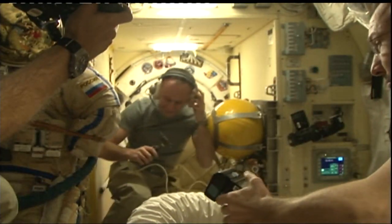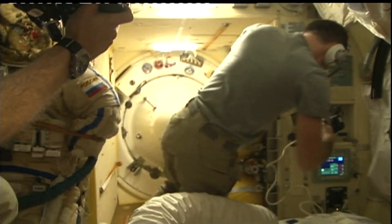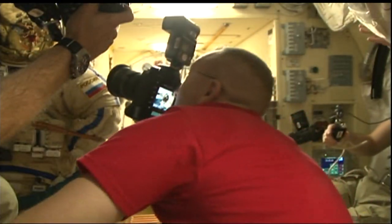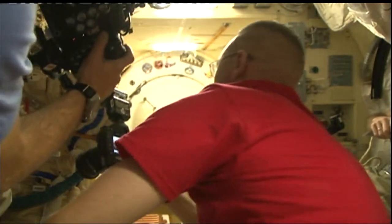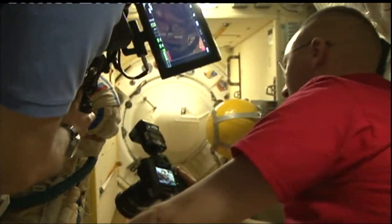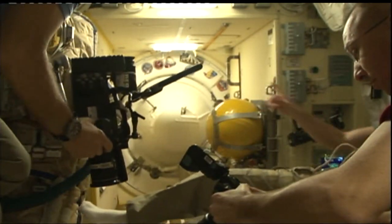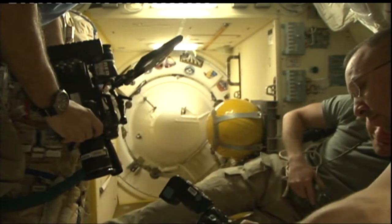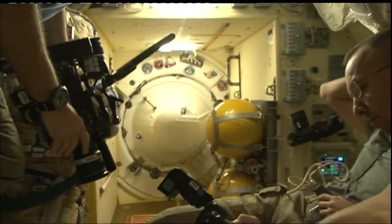There is Sergei Rozhdestvensky in the middle of your screen as he ensured the hatch closure on the Poisk module side of the docking interface to the Soyuz MS-04. Randy Bresnik with his back to the camera, and Paolo Nespoli with the video camera on the left side of your screen, taking imagery of this first stage of the departure of the Expedition 52 crew from the International Space Station.